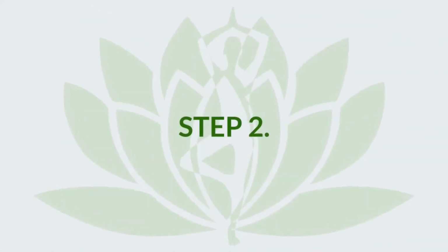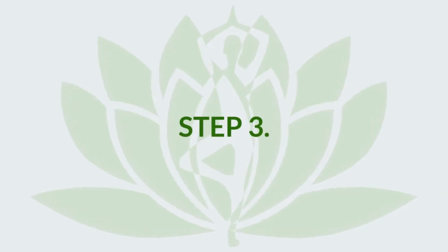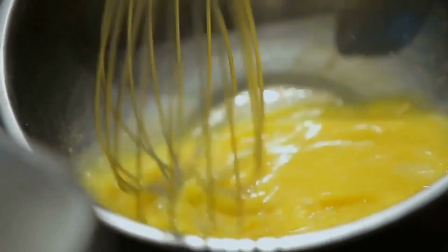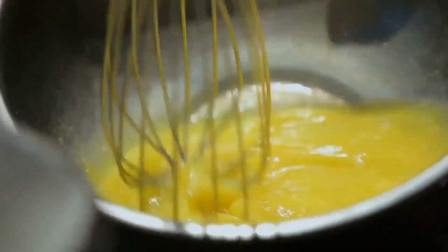Step 2. Boil some water and then allow it to cool until it's lukewarm, and then whisk together the water with the honey, the turmeric, the salt, until the honey mixture really becomes quite smooth and all the ingredients are dissolved and well blended. Step 3. After the 10-minute waiting period for the garlic has elapsed, add the garlic and any of the remaining ingredients to the mixture and whisk it all together.